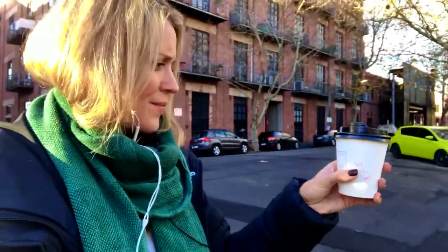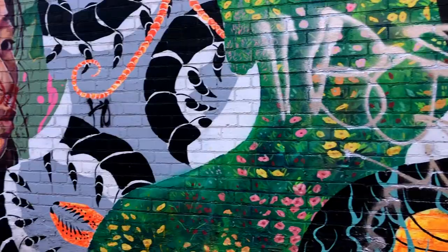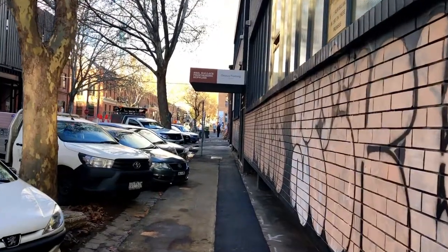Guys, so I've bought my cup of coffee from Breakfast Thieves. It's pretty good coffee. If anyone knows Melbourne and the coffee culture, it's massive here. So I'm just passing this wall of graffiti behind me here. It's very cool. And I'm now going to walk us over to the art shop.